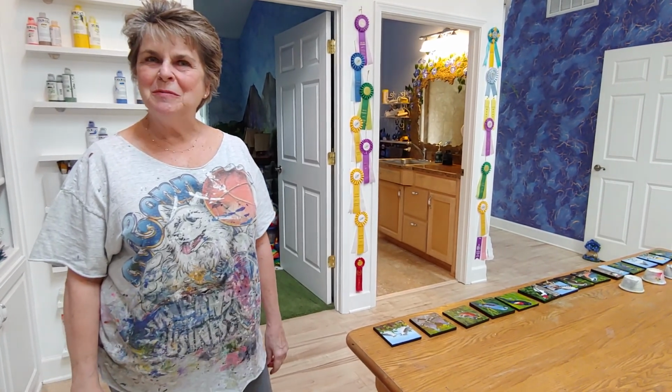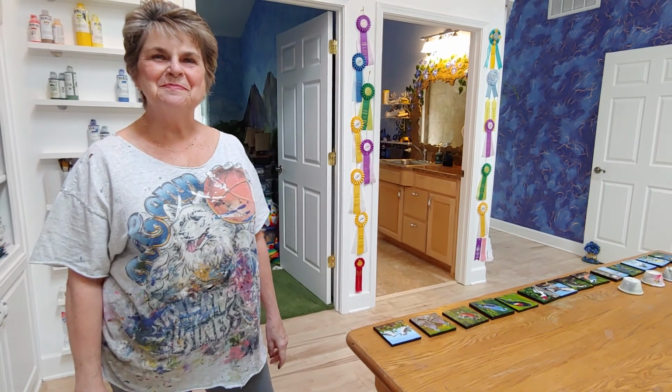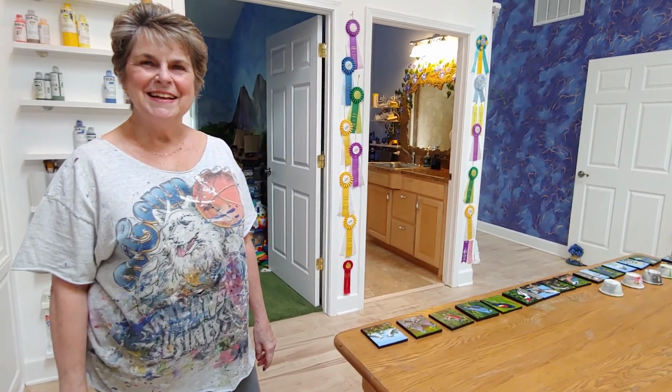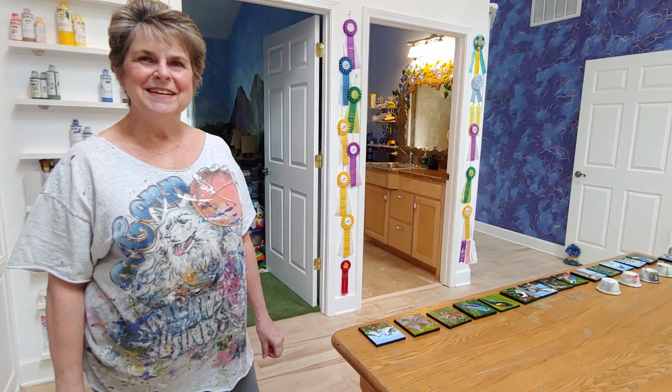That's my studio. Okay, well, that's how I work, and thank you so much for letting us have a peek into your wonderful studio life and creative life.